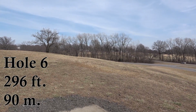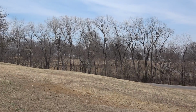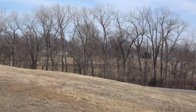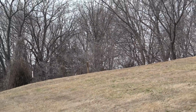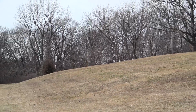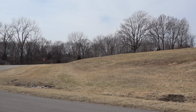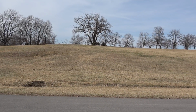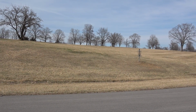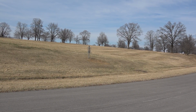Hole six, blind shot, 296 feet. Gotta walk it in. It's all about feel on this shot. You want to practice this shot. Definitely practice it before the tournament. Get a good feel for it. The lack of wind does make it a little easier.